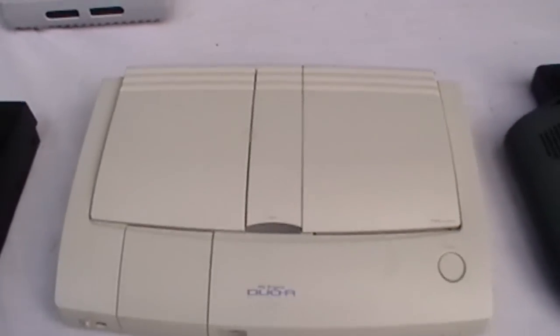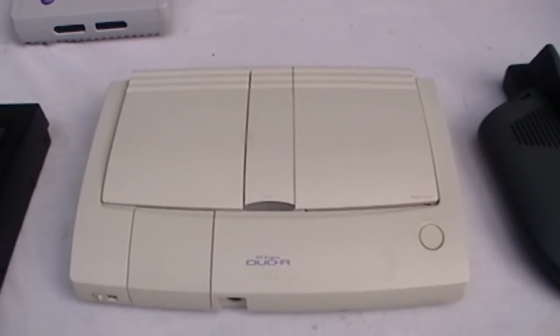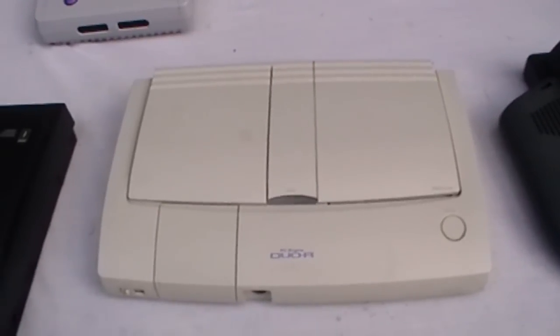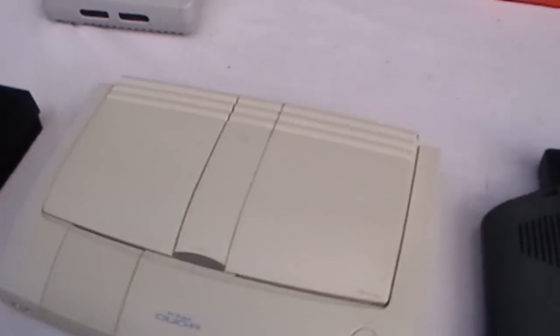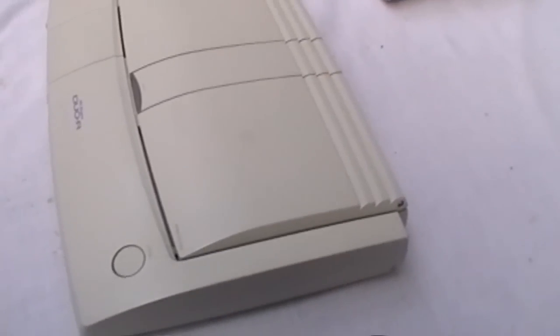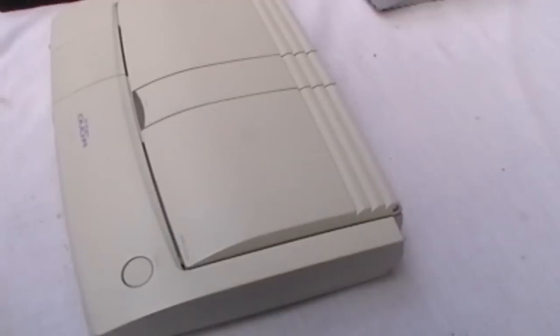This is the PC Engine Duo R. I also have the American version of this system, the Turbo Duo, but I don't have it here with me now. So basically this is the Japanese version of the Turbo Duo. Correct me if I'm wrong, by the way.